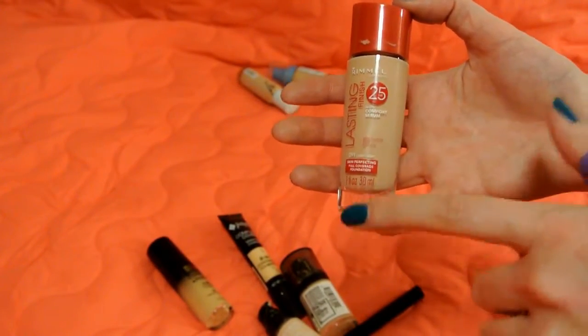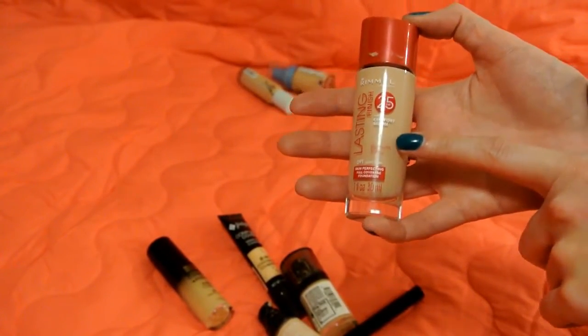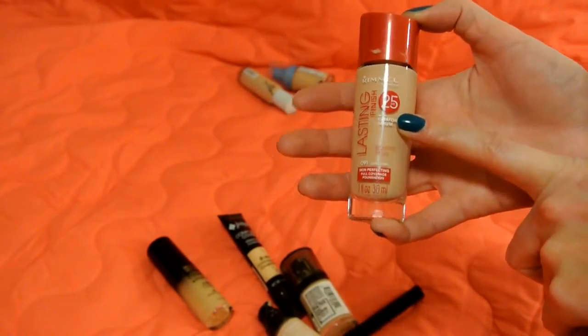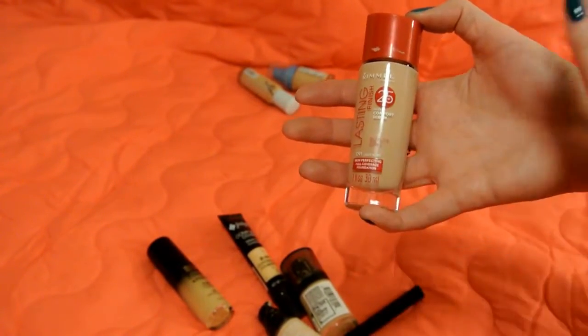Now, some of you are like, okay, cool, I can get through a day of work. Some of my shifts last for like 14 to 18 hours. So this, for me, by the time I was done with some of my shifts, was almost gone, bright orange, patchy, and just awful looking, and super shiny.